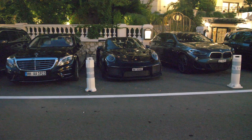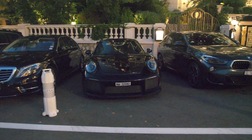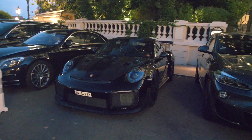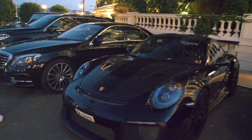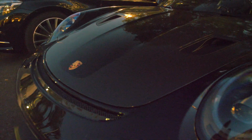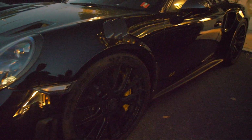And after the Audi R8 and the Aston Martin DBS Superleggera, continuing with the murdered out black specs, we've got this GT2RS, once again from Switzerland, with the Weissach pack. So I don't know if this is going to be on the video, but yeah, this is carbon fiber, black rims, yellow calipers, and this yellow RS badge over here.